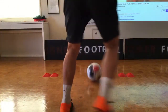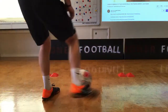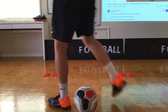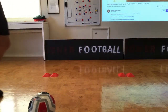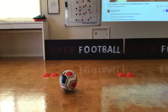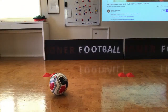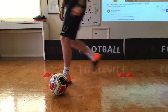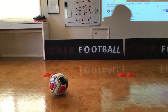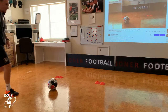Now your left foot. 1, 2, 3, 4, 5, 6, 7. Let's go, keep working, come on. 40 seconds is a long time, so put the work in. We're over halfway. 15 seconds to go. Keep working, come on. 5 seconds, come on, keep working. 3, 2, 1, rest. Great work, guys, excellent.